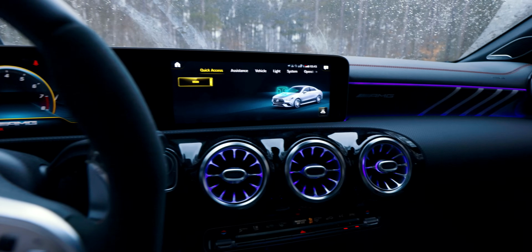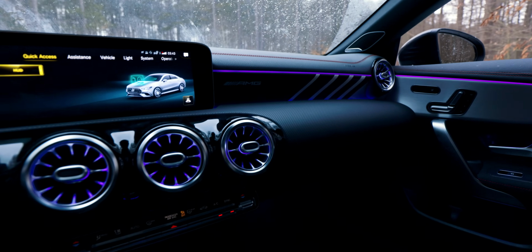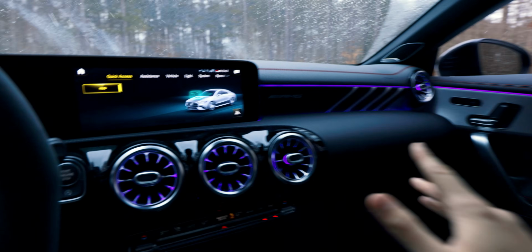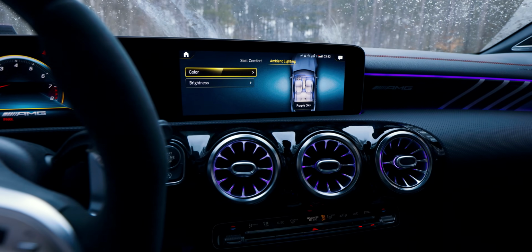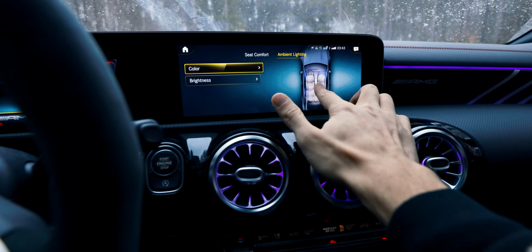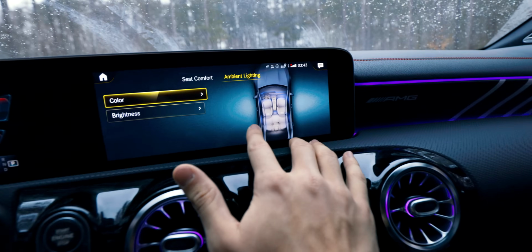So this interior lighting is one of the industry best in my opinion, especially for a smaller car like this. I think the interior lighting is so on point, and it's really cool because you can change the ambient lighting to pretty much whatever you want. So here you can change the brightness and the color, and then it tells you what option you pick, and it kind of gives you an overview in the car of what it looks like.